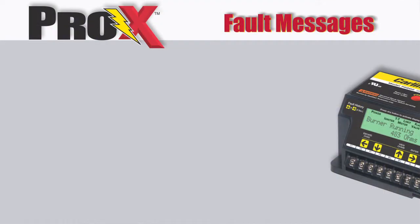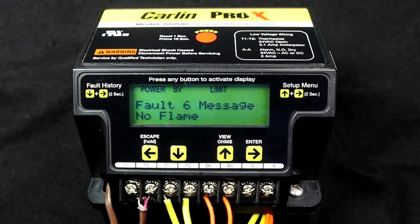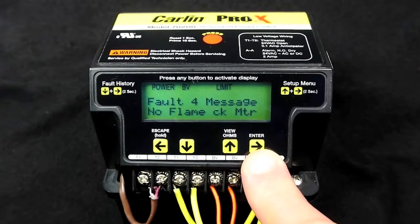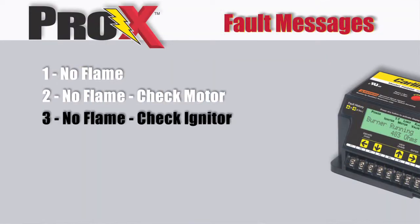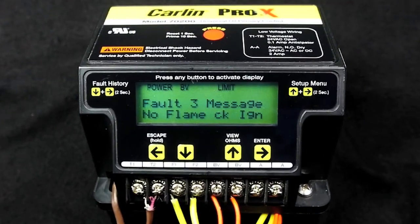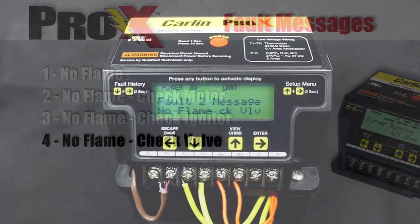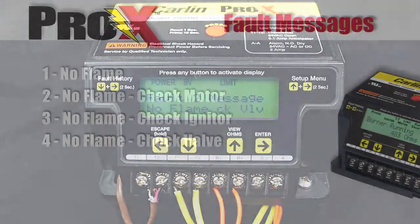Possible common messages can include no flame. A no flame message indicates that no flame was detected during trial for ignition. No flame check motor. This indicates the motor did not pass the component test. Further testing may be required or a replacement is needed. No flame check igniter. This indicates the igniter did not pass the component test. Once again, further testing may be required or a replacement igniter is needed. No flame check valve. The oil valve solenoid did not pass the component test. Further testing is required or a replacement.